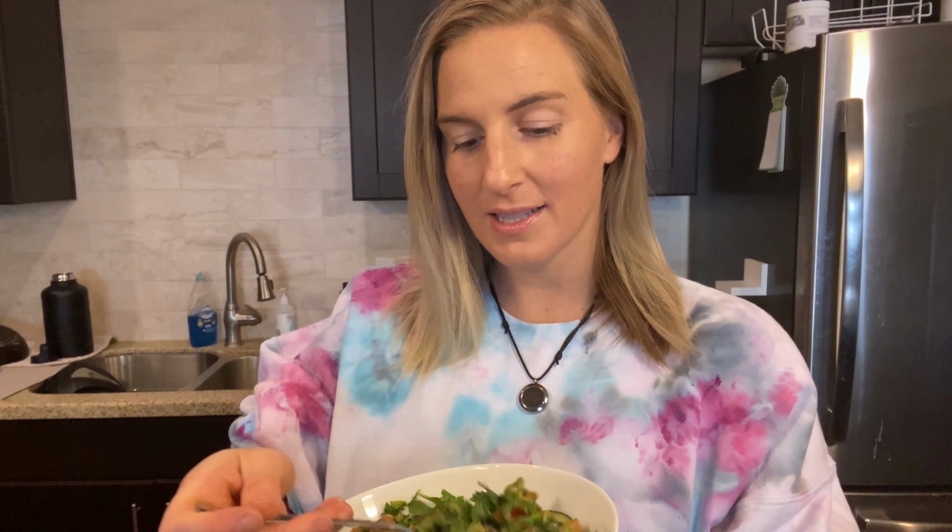This is the first time I've added pomegranate seeds to this salad. It's not usually a fruit salad, but beets are kind of sweet, so I'm sure it's gonna blend well.